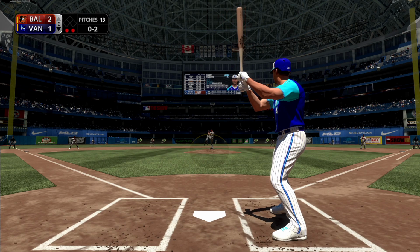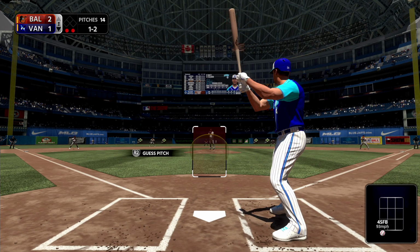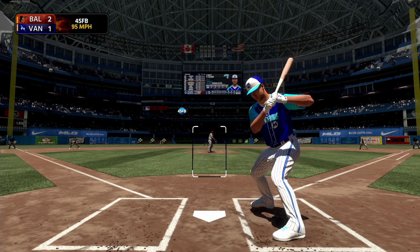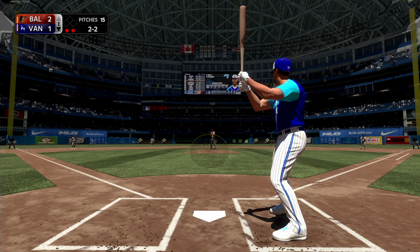Into the windup. Here comes the 0-2 pitch. And a fastball just below the knees, ball 1. Wow, that's a tough pitch to take. 0-2 fastball just off the corner, and I mean just off the corner. Even count, 2 balls and 2 strikes.